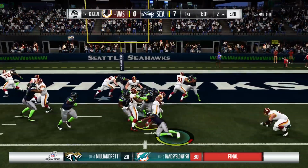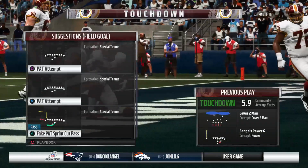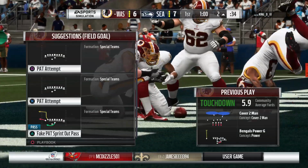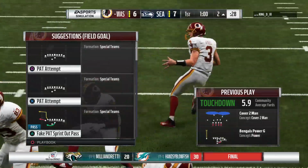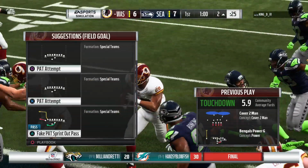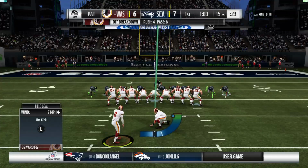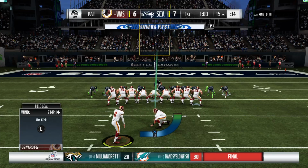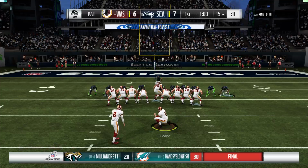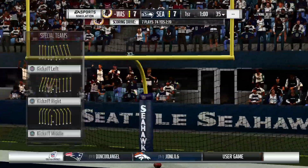They'll go to P-Rod, trying to pound it in. And he fights his way into the end zone for a Redskin touchdown. A great play there, taking it in from 2 yards out. And the Redskins are an extra point away from tying this thing up. Dustin Hopkins on now to add the extra point. Hopkins with the extra point, and we are tied at 7.